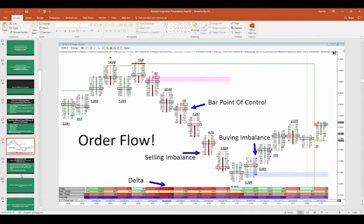But again, there are several things that you've got to key in on. The first one is delta, which is the number that runs along the bottom here. This is the Orderflow Trader software, which I developed with another programmer, and this is how it looks. Delta is the difference between net aggressive buyers and net aggressive sellers. And why is that important?